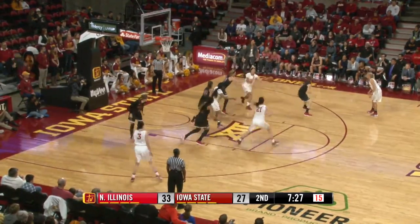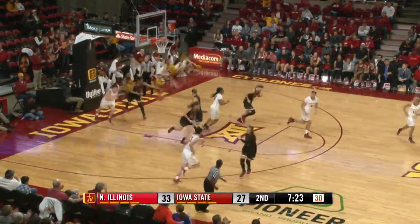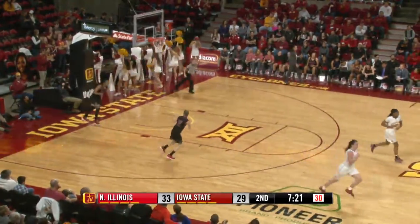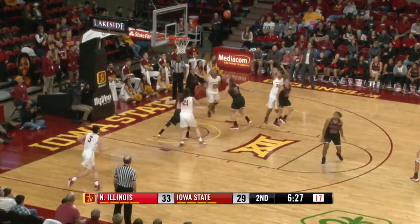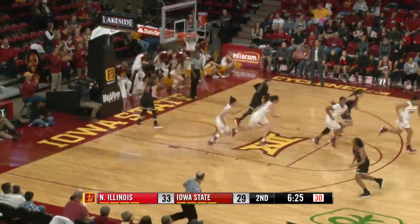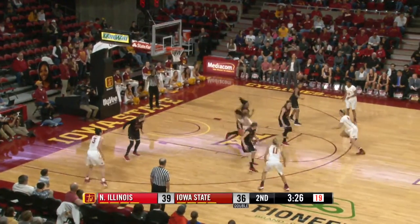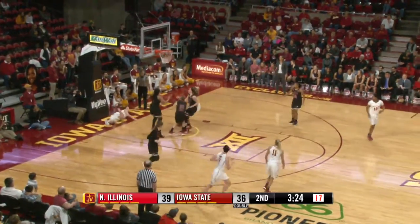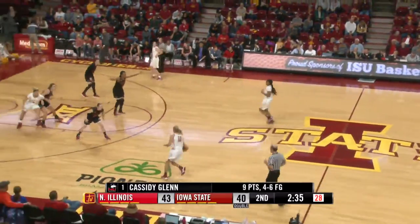Heather Bovey back outside to Bridget Carlton. Carlton drives in. Layup is good by Carlton. 33-29. Starks drives the baseline underneath. Back off to Mayor Burkhall. Her jumper's up and good. It's Carlton in the lane. Spins underneath. Underhands one up and good. Nice move by Bridget Carlton. Huskies lead it by three.